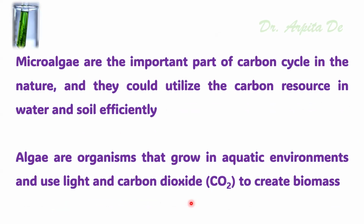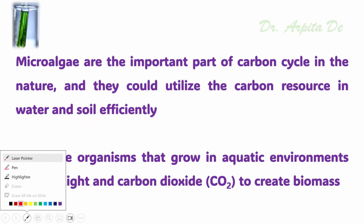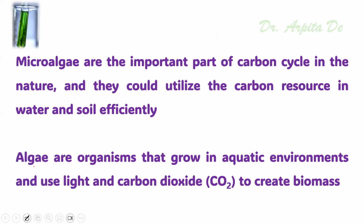Microalgae are an important part of the carbon cycle in nature, and they could utilize the carbon resource in water and soil efficiently. Algae, as we all know, are autotrophic organisms that can make their own food by virtue of the chlorophyll that is present in their body. Now, we exploit these microalgae to produce fuel. So algae are organisms that grow in aquatic environments and use light and CO2 to create biomass. This is our point here. They create biomass by using light and CO2.